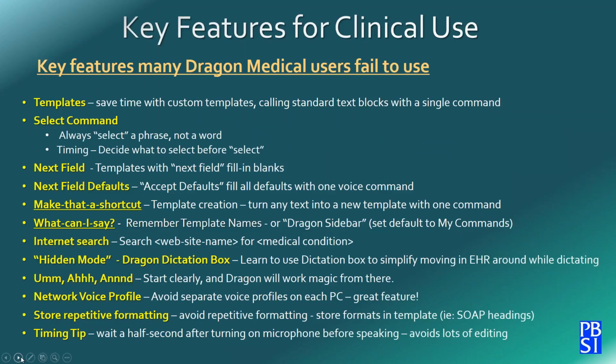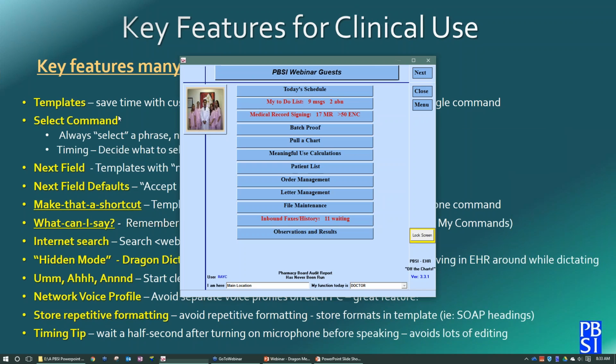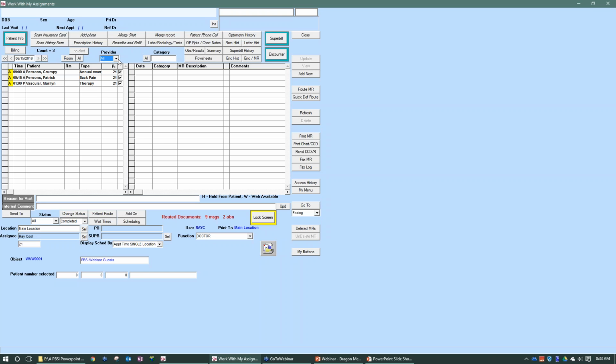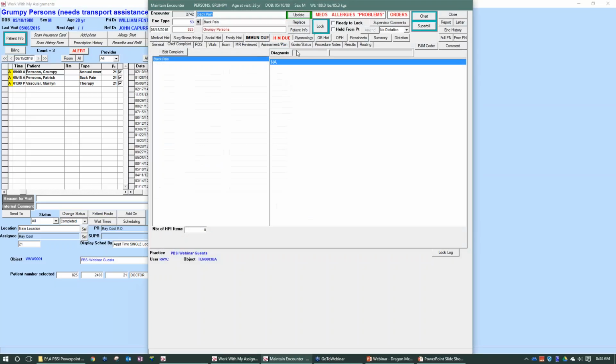So what we're going to focus on are the key things that separate those who say, Dragon's okay, it works okay, from those who say, this is fantastic, I love it. And the first thing we're going to talk about is the use of templates. In demonstrating, I could be demonstrating in any Windows software. I could be in Epic or your EHR or Microsoft Word.